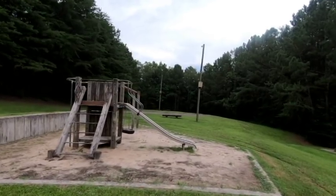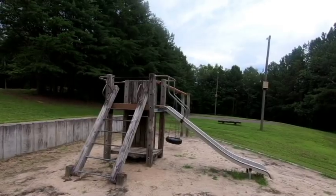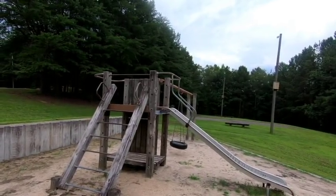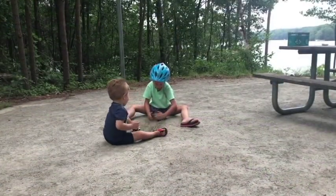Last but certainly not least, kid-friendly. Duckett Mill's playground was in terrible shape, and not to mention it also had a swarm of dirt daubers around it, which made it completely unusable for us. So that really hurt the score here. Otherwise, it did really great.